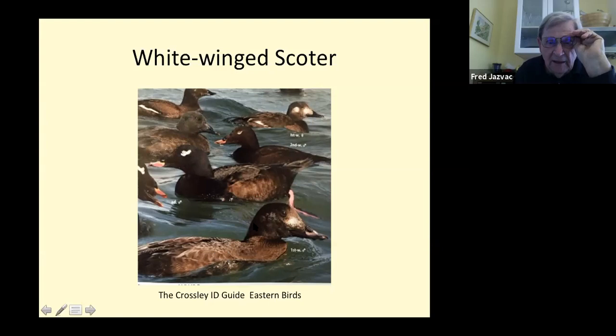Now look at this one over here. We've got the female down here. And look at her, she's got a white blob in front of her eye. But we got a problem here: here's a scoter that's got two blobs. Now that is a juvenile white-winged scoter. And how do we know? Well, blob one, blob two. Growing up now, you only get one blob.